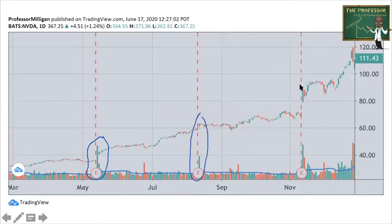Here you can see it again, volume and price. If you happen to miss this stock, and I'm not sure what year this is from, but the stock went on a major run. You can see the stock went from basically $40 a share. So let's say on the first breakout you got in here, it looks like about maybe $40 a share. And you can see from May till about, looks like probably December, the stock ran from $40 a share all the way as high as 120. So again, that's a 300% increase in price.